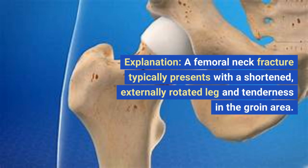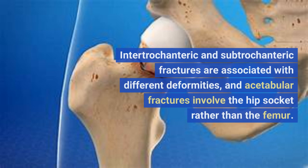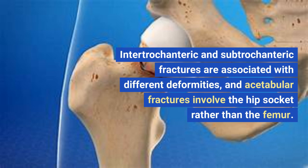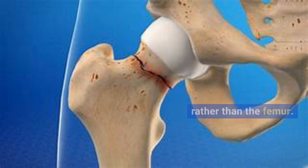Explanation. A femoral neck fracture typically presents with a shortened, externally rotated leg and tenderness in the groin area. Intertrochanteric and subtrochanteric fractures are associated with different deformities, and acetabular fractures involve the hip socket rather than the femur.